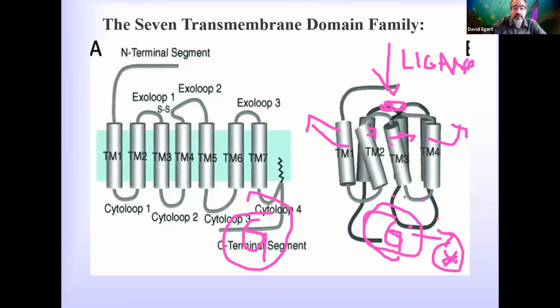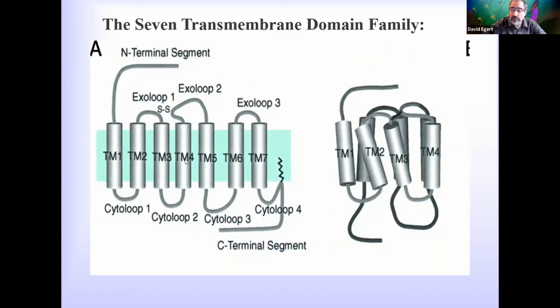Okay. Is the ligand always binding on the N-terminal side? On this exoloop side, yeah. Think about it more as the parts that are visible to the outside of the cell. So yeah, that's clear.